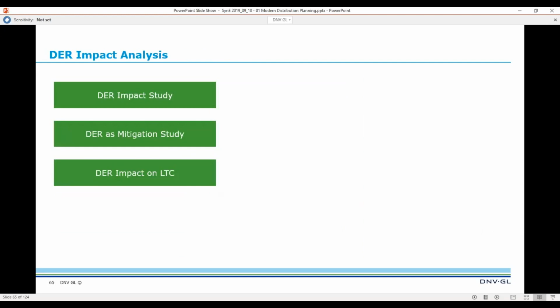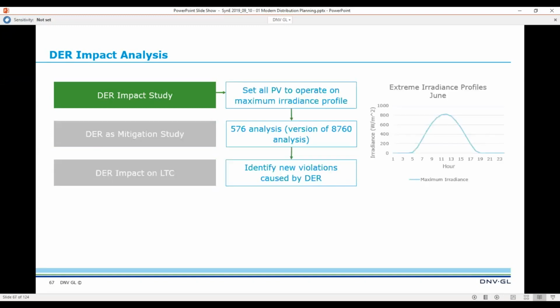Okay, so next is on some modern DER impact study processes. A lot of you already deal with DER impact studies. It's probably one of the older studies that we do with DER. So here we'd be just looking at the impact of single DER facilities on the distribution system, trying to figure out if they cause any technical violations and any associated upgrades that might need to be produced.